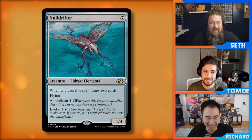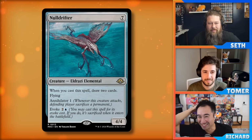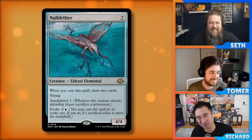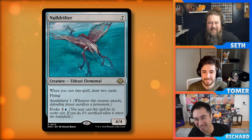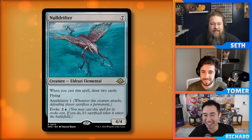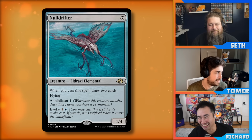It triggers as a 7-mana spell, so it triggers your Zhulodok. It could literally have no text on it, and it would be decent because it triggers those things, right? There's a bunch of lands and Eldrazi that say when you cast a spell with mana value 7 or more. Then you can consider this, but there's no way you play this in a random deck as a 7-mana 4/4 flying draw 2, Annihilator 1.